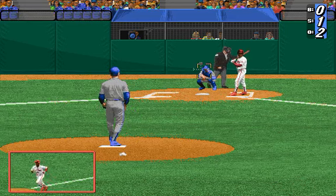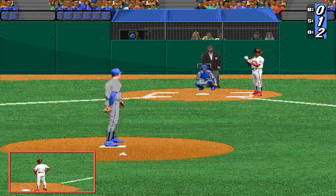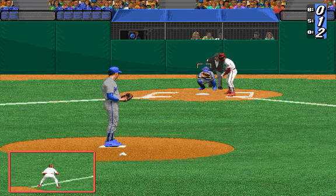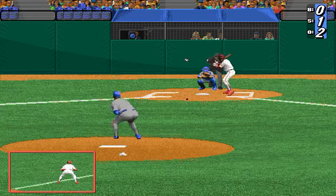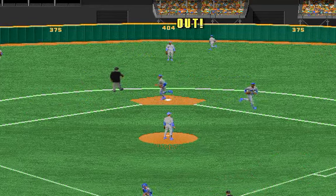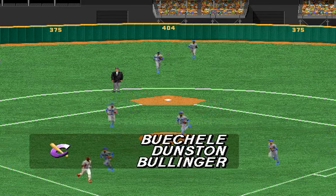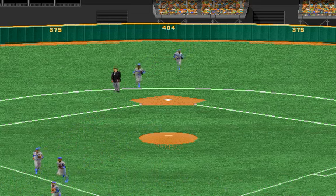In there for strike one. At the plate, Reggie Sanders, batting .262. He's 0-1. Fly ball to center. Caught by Carl Rhodes. That ends the inning. One run, two hits, no error. One runner left on base. After three innings, the score is 6-2.